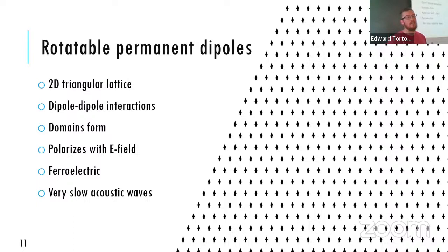Now, why would we want to build such a system when ferroelectrics already exist? Well, for one, this exhibits ferroelectricity in a new way. So we're able to probe interesting physics that isn't testable in other states of matter. But also, this has an additional property that other ferroelectrics don't have, and that is they're able to propagate very slow sound waves. So we can imagine one of these dipoles flickering in dipole angle. And so that's an oscillation, and that's going to influence its neighbors to also flicker in dipole angle. And so this will result in a very slowly rippling flicker wave across the material.